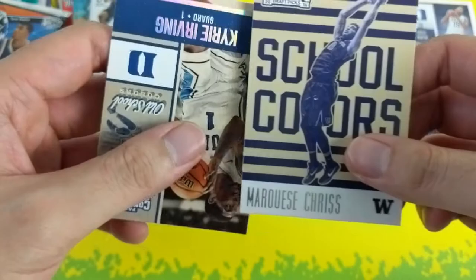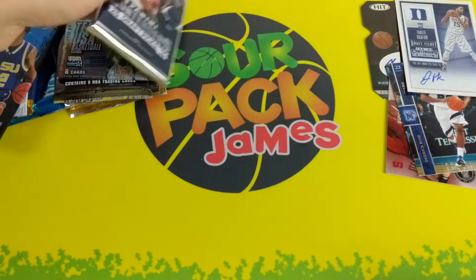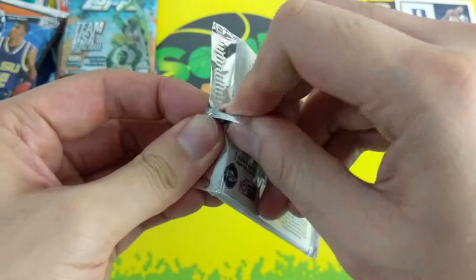Marquese Chriss. And whoop, we got, looks like, Kyrie Irving. Duke. Very cool. Some more Contenders, same pack. Let's see what we got.